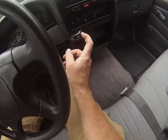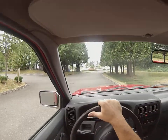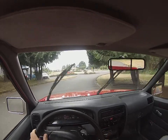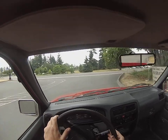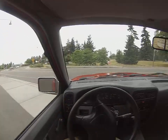The overdrive off if you want to do that, which I tend to, the light comes on right there. I tend to do that if I'm in town doing under 35 miles an hour. It's a little bit overcast out, but it is kind of a muggy day, so I don't want to run the wipers too long, but you can see they work at all speeds. Just a really nice, quiet and smooth running truck.